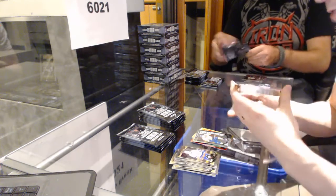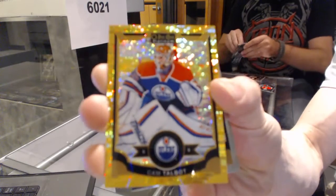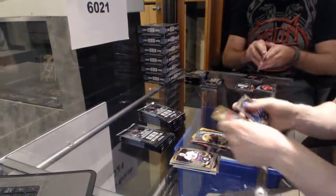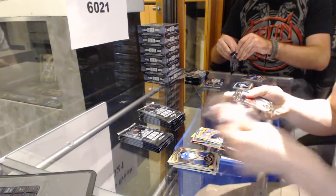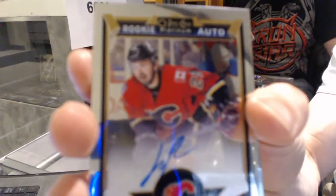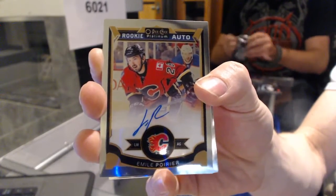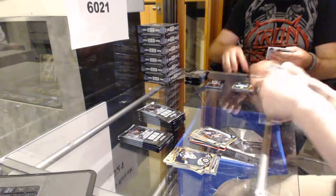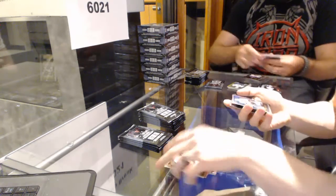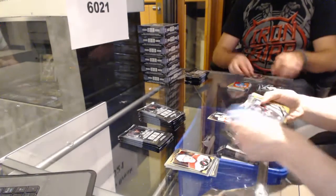We've got a seismic gold parallel, number 25 of 50 for the Edmonton Oilers, Cam Talbot. We've got a rookie autograph for the Calgary Flames, Emile Poirier. Marquee rookie for the Suns, Matt Pumble. We've got a retro rainbow for the Pittsburgh Penguins, Sidney Crosby. The marquee rookie, Emile Poirier.